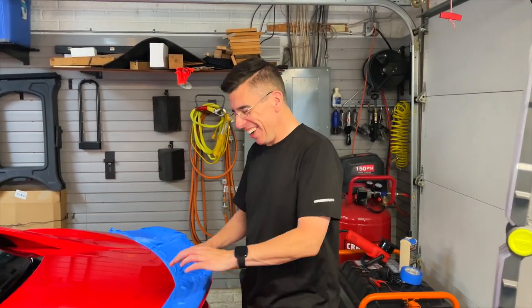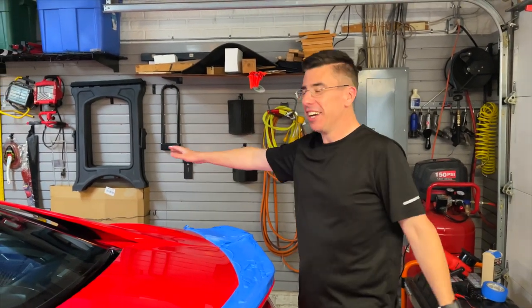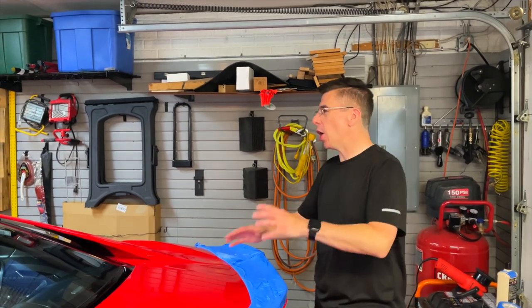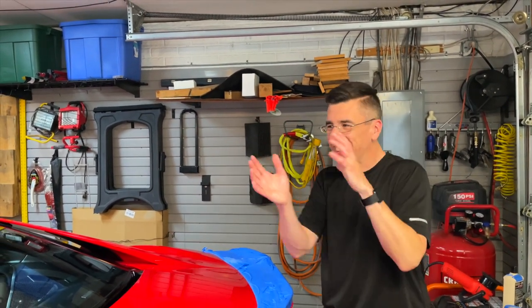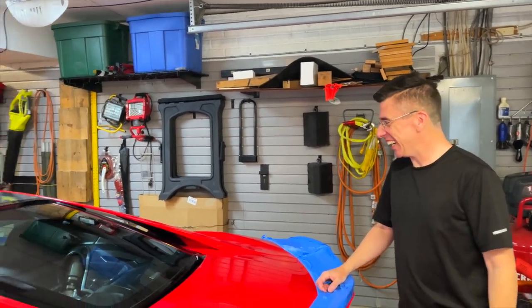I don't know. So the garage is messy. This is what this garage looks like when people look at me on camera and they're like, man, you have such a big shop and it's so clean. No, when I'm actually doing work in here and I don't have the camera positioned correctly, it is a total crap show. So you're getting a behind the scenes look.